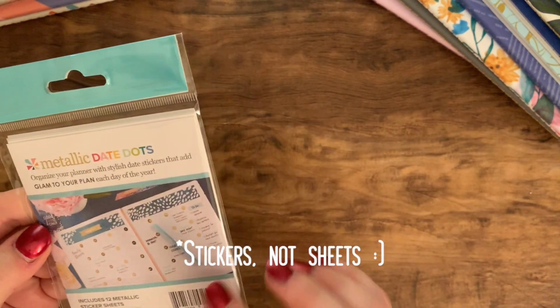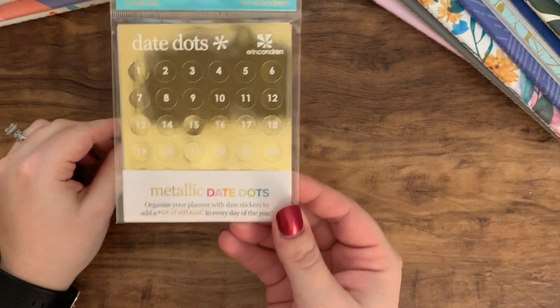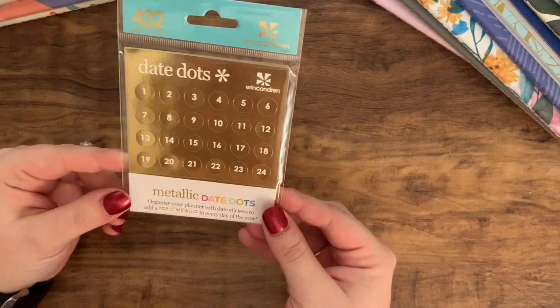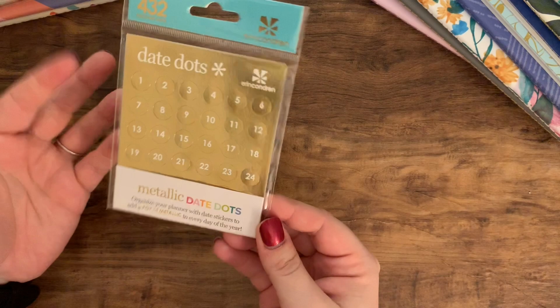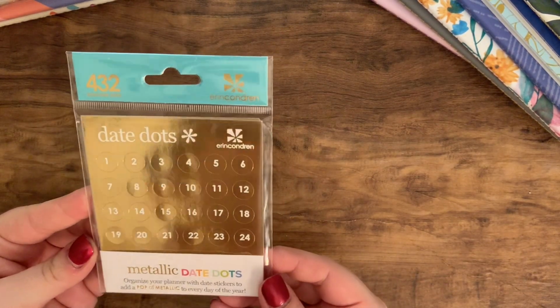So this actually comes with 432 sheets. So there's 12 different sheets in this. So really you can use these every single month of the year if you wanted to. So I think that's really cool. And they were actually really inexpensive. I would have figured this would be a little bit more expensive because there's so many of them in there, but it wasn't bad at all.